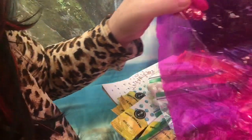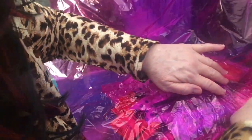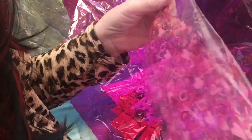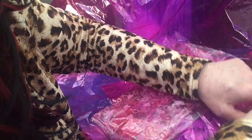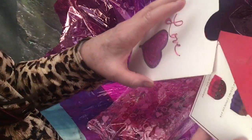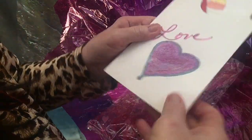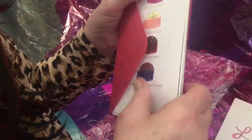I'm definitely saving this cellophane. We're gonna do a cellophane video. And look, a third little cellophane. When my niece gave me all her goodies, it was in this cute little cellophane bag. And her card. I like this little pocket thing. And I decorated it. Had that card inside.